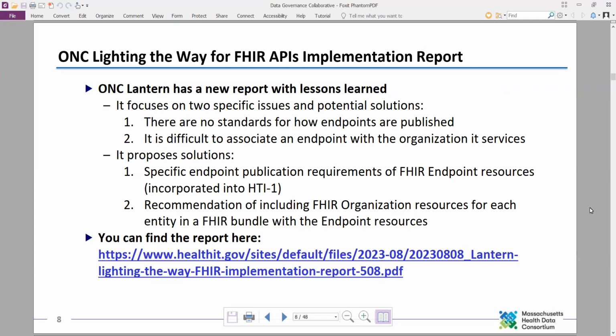So ONC Lantern, which is the tool that highlights FHIR usage for ONC and MITRE, has put out a new report called Lighting the Way for FHIR APIs Implementation Report. That's a bit of a mouthful. What it actually does is focus on two specific issues and some potential solutions. The first issue is that there are no standards for how endpoints are published. And the second is that it can be difficult to associate an endpoint with the organization it services. The proposed solution to the first one is having specific endpoint publication requirements using FHIR endpoint resources. That actually was integrated into the proposed HTI-1 rule already, so that is already in process.